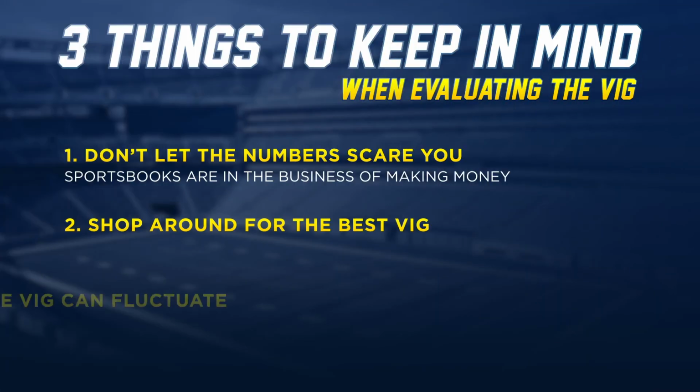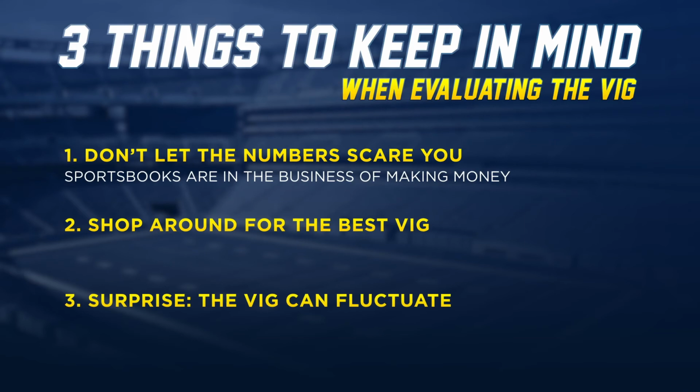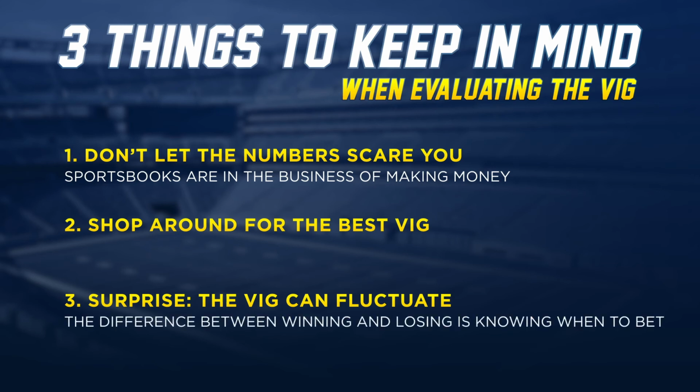Finally, like point spreads, the VIG may be adjusted throughout the day or week depending on the amount of bets placed on either side. If you like a bet, but you think most people will take the other side, it might make sense to wait as long as possible to see if you can gain that extra edge with the VIG.